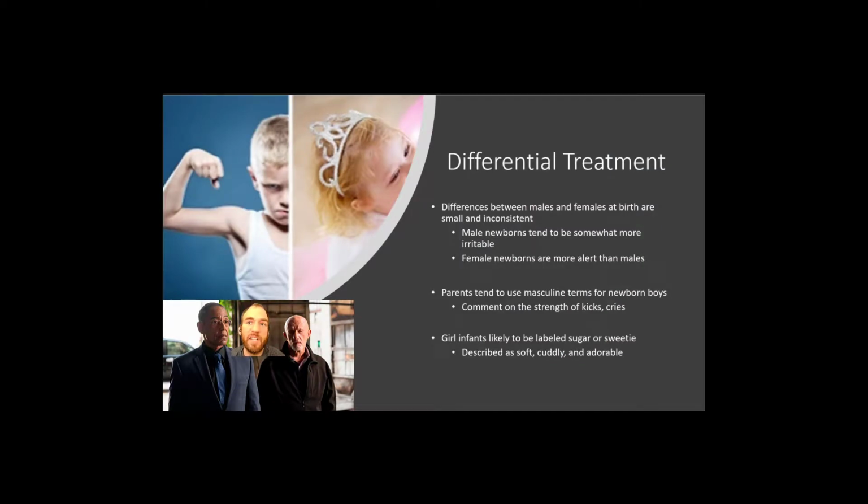But as stated, there is obviously a grain of truth to gender stereotypes, and that's because we pass certain cultural knowledge to children. One way we do that is through differential treatment. Differences between males and females at birth are small and inconsistent. Male newborns tend to be somewhat more irritable. Females are more alert than males, but these are really small differences. Parents tend to use masculine terms for newborn boys, and infant girls are likely to be labeled as sugar or sweetie. That's one way kids adopt these gender norms. A boy kicks something and they comment how big and strong he is, and a girl could be doing the same behavior and they say, "Oh, that's so nice, sweetie."